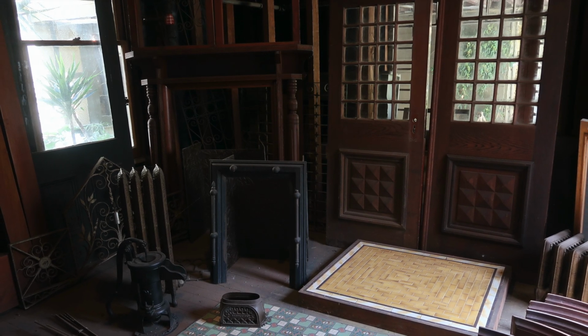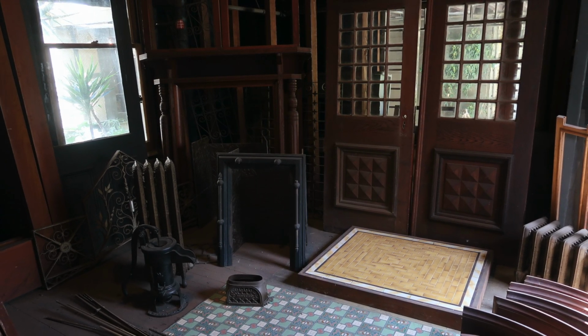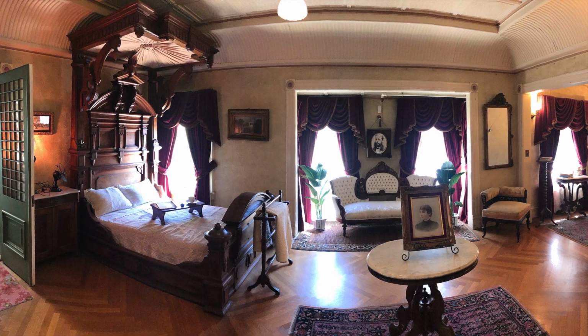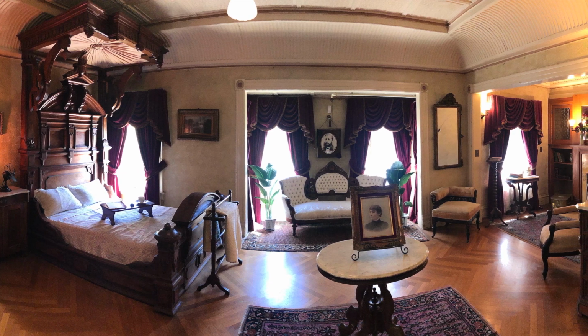Parts of the original house that were already on the property. I believe it was an 8 or 7 room house at the time. So there were certain parts of the house that were original that were barely touched.